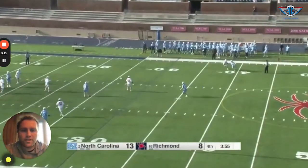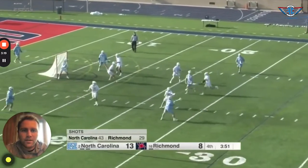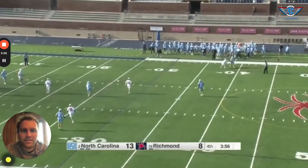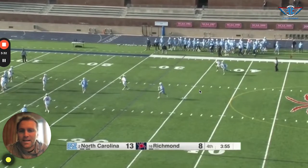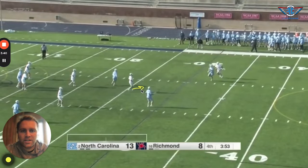We'll fast forward here. This is UNC versus Richmond. Now, this is another interesting example. I think this is Henry Schertzinger here. Nice split dodge across the top, left to left. Now, a lot of times too, you can see that he's got a step dodging downfield, and you can see UNC is doing a nice job of drifting to create space. This defender is hedging and clogging the lane. What does ball movement do?